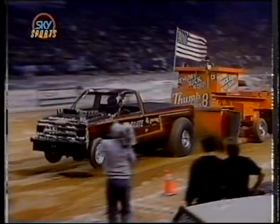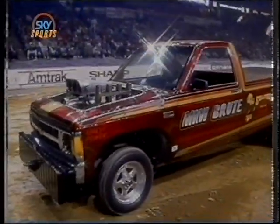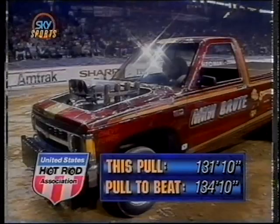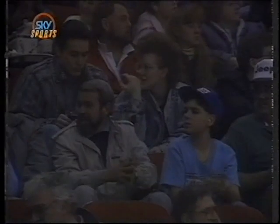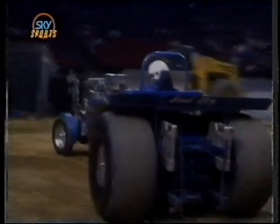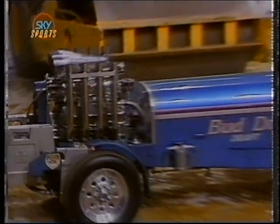Straining against the ever-increasing weight, a tremendous pull for the Mini Brute. Maybe even with a little engine damage from the right bank of cylinders there as he shuts the engine down. Sullivan so close, yet so far. 131 feet, 10 inches, within 4 feet of a full pull. But here comes a brand new piece of equipment that is sure to gain some interest from the fans.